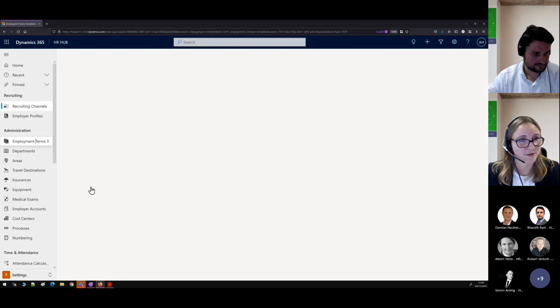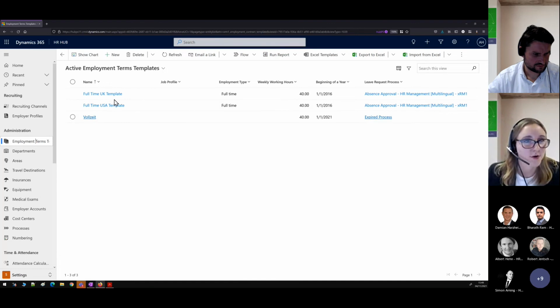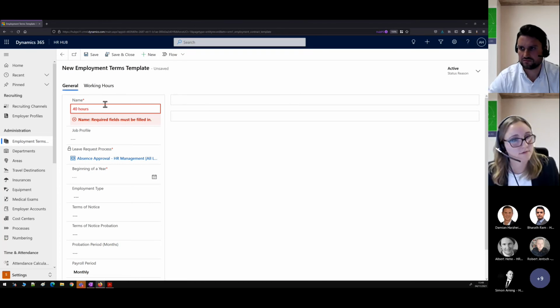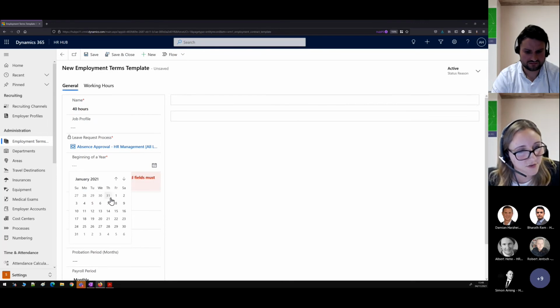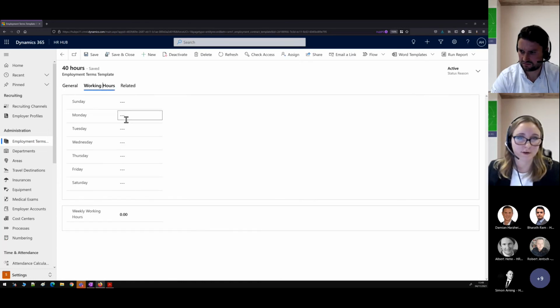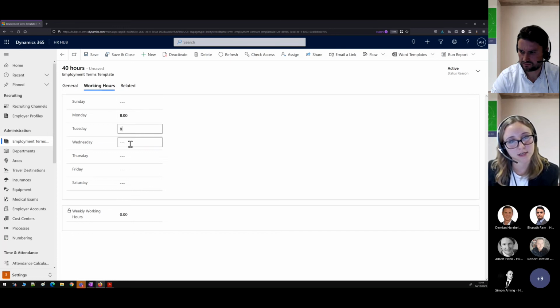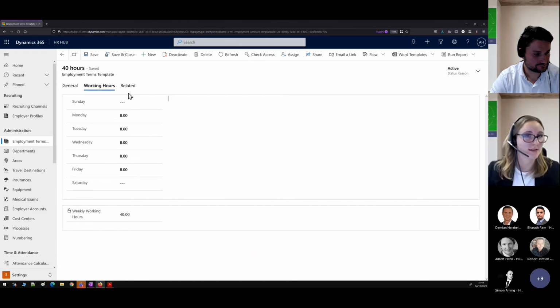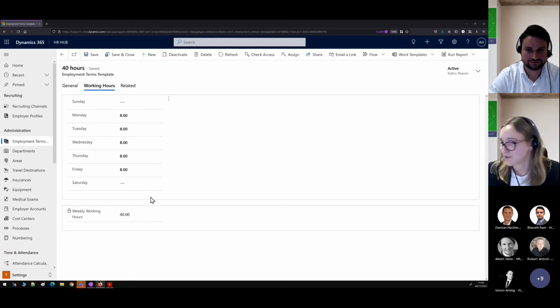What does this mean? If it's not clear enough, let me create a new employment term template. So let's just call it 40 hours, beginning of the year, 1st of January. And what this improvement means is in the working hours, when you enter the amount of hours per day that the employee must work based on this contract template, you see right away it locks as soon as I enter a number, because this is a calculated field and we don't want anyone to go in there and change the number where the calculation wouldn't make sense. And then we save it, and when you apply this template to the employment terms, everything runs smoothly. There are no changes in the weekly working hours for some reason.